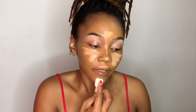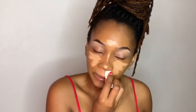Okay, now I'm just going to move on to, I take this triangular sponge for my, oof, sounds dirty. Okay, so I got a new one. I'm just gonna start blending this out. I have hyperpigmentation, so generally I have darker skin on some parts of my face, just like around my mouth. So I like putting highlighter here just to brighten it up.